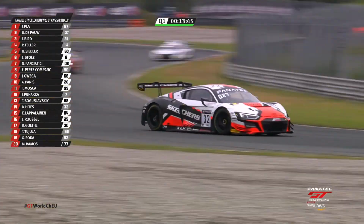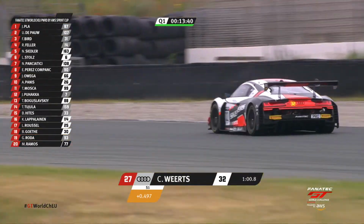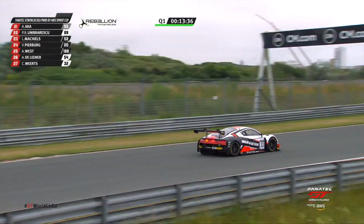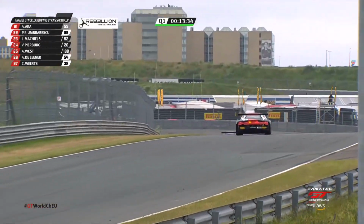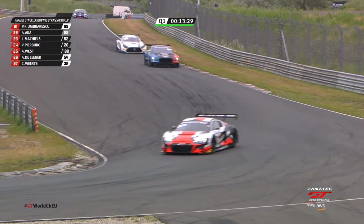There is a car that's yet to record a proper lap time, Charles Weerts, but it's not going to be on this lap because he's down, as you can see, in sector 1. But Bentley 108 is looking very promising indeed. Well, Bentley was third quickest in that pre-qualifying session. Yes, not that particular Bentley, the sister car.